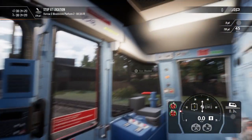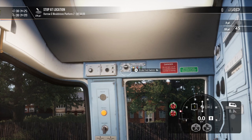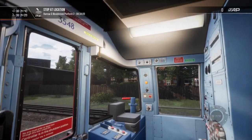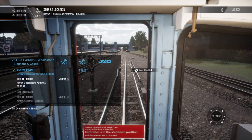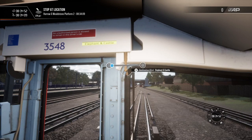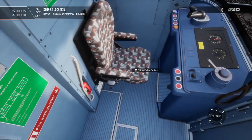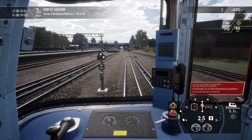We're going to move the throttle back into notch 1 braking and turn the brake test on. When the orange light turns on, you're going to want to put the brakes into notch 7, which is the emergency brake setting, and move it back to notch 1 to release the brakes. The brake test is now done. And the final thing is check your destination. We are starting from Harrow and Wealdstone, and we are going to Elephant and Castle. So we're going to change the destination blind to Elephant and Castle. We're now going to sit back down, and I'm going to be operating this train into the next station and showing you guys how to decelerate properly.